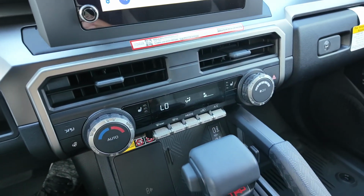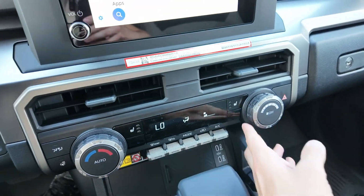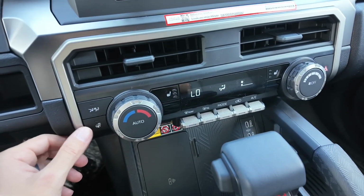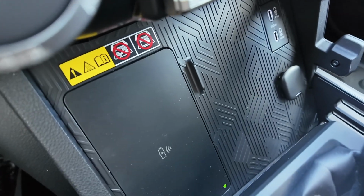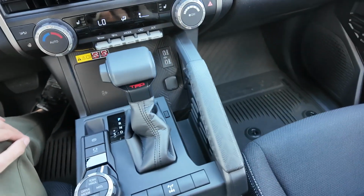You're going to see 2 air vents down below, and then a small screen for all the controls. We have our single zone temperature, fan speed, heated seats, all of your different modes down below, and then we have our heated steering wheel. There's a little bit of storage over on this right side, and then we get a wireless phone charging pad with some storage. There's plugs in here as well, and then we have a nice grab handle for the passenger.